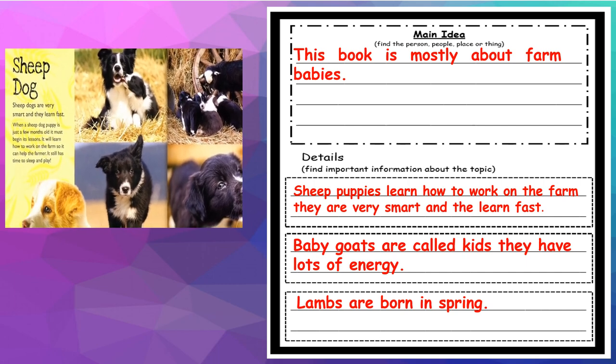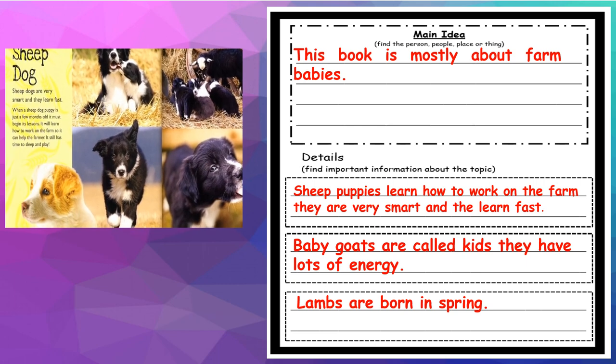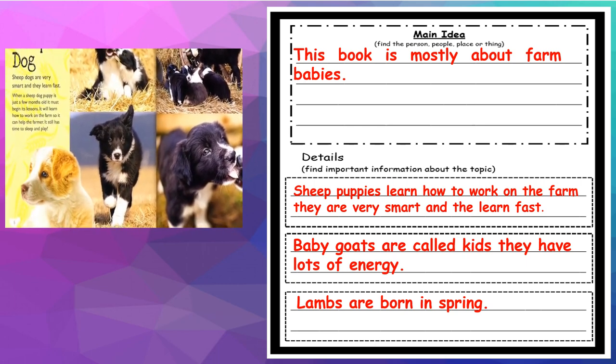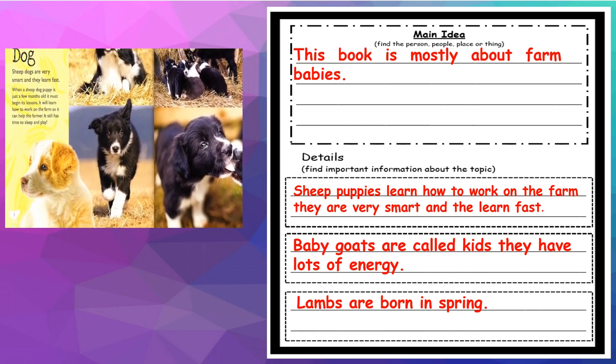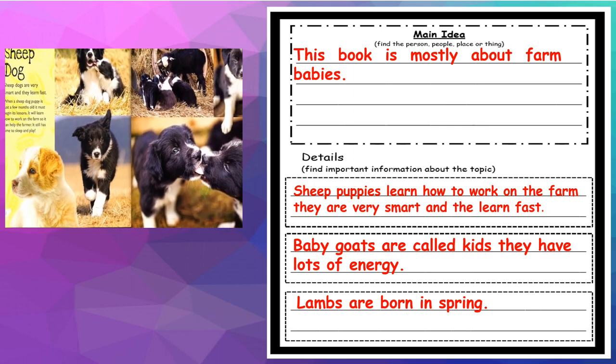Sheepdog. Sheepdogs are very smart and they learn fast. When a sheepdog puppy is just a few months old, it must begin its lessons. It will learn how to work on the farm so it can help the farmer. It still has time to sleep and play.